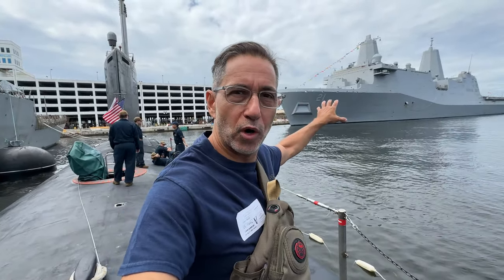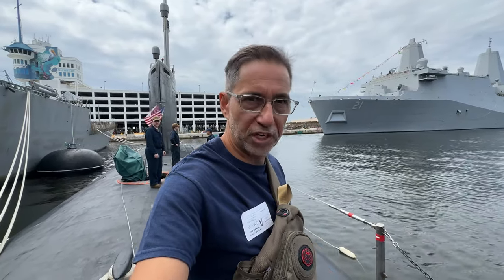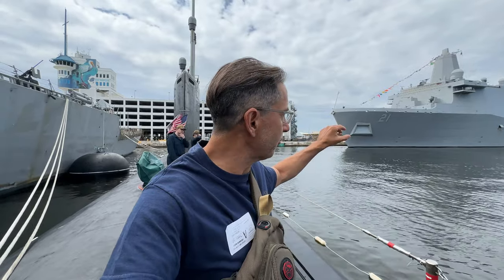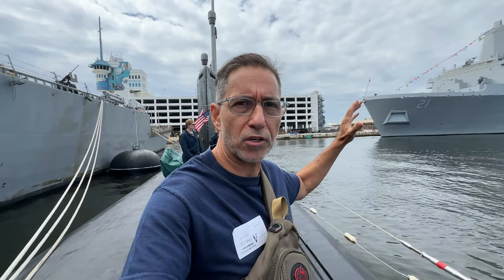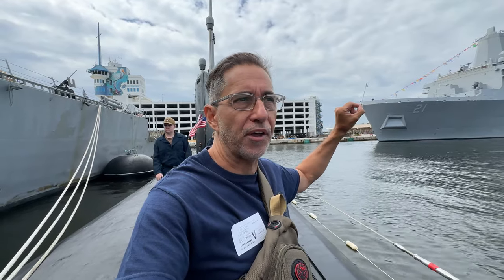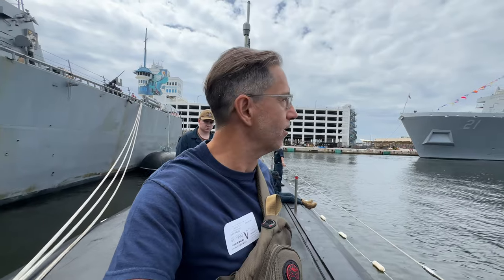So that's the USS New York. And we're going to board that here as soon as we get off the submarine. I'm going to talk about that. What you guys will find is that it is basically like a floating tribute to those who lost their lives during 9/11. And the ship is actually manufactured with about 7.5 tons of steel that were taken from the Twin Towers.